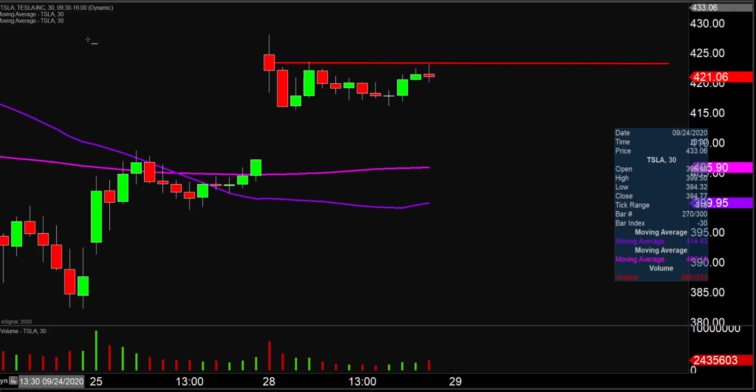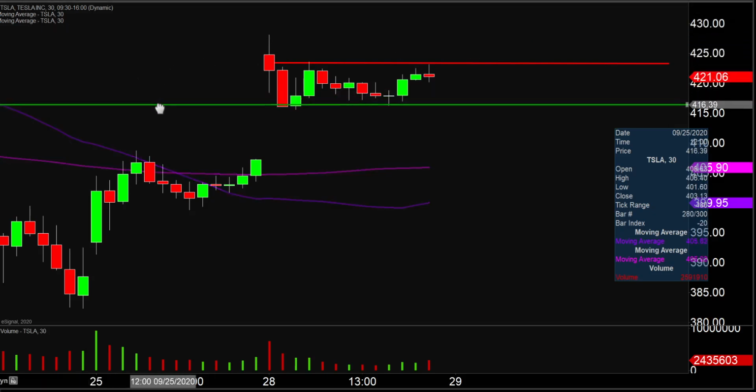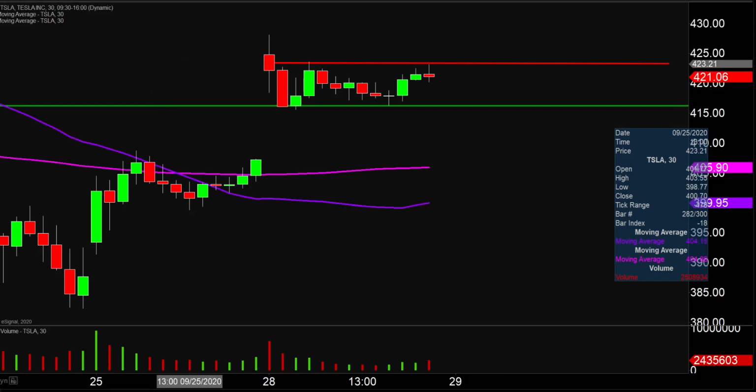And then on the flip side, as far as areas of support are concerned, keep a very close eye on this area down here around the 416 mark. Again, not a guarantee, but a rational line of thinking that if the price does fail to break up through 423, comes down here, and then breaks down through that level, that could very well create quite a bit of downside selling pressure.